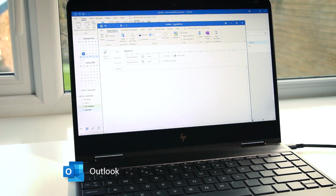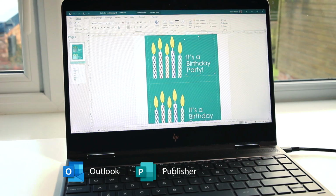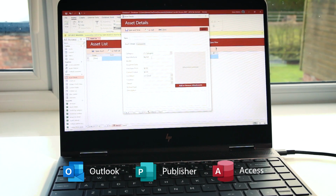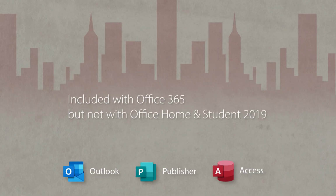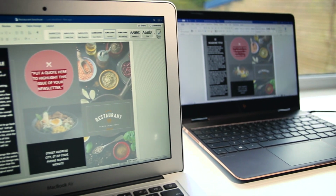Next, you get 3 extra programs with an Office 365 subscription. Outlook is a popular email client that includes calendars and tasks. Publisher is ideal for print projects such as posters and newsletters. And Access is a powerful database program that lets you store and analyse data. If you were to buy Office Home and Student 2019, then you would have to purchase these apps separately, and each one would cost you an extra £109.99.